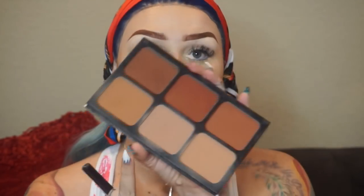So now I'm going in with bronzer number 2 and bronzer number 3 and bronzer number 4. Just tap, tap, tap, tap. And I apply it here, and then I'll blend it here in a minute. But I want the product there. Tap, tap. Put it where you want it.